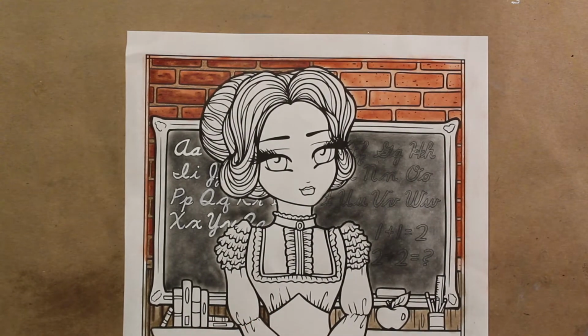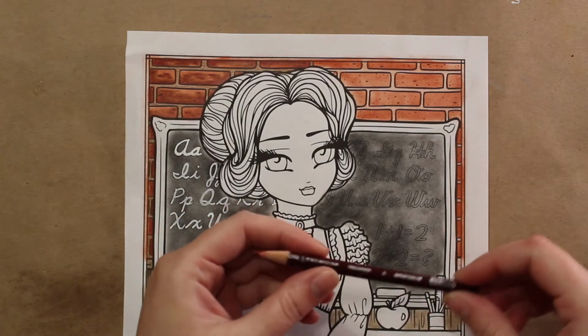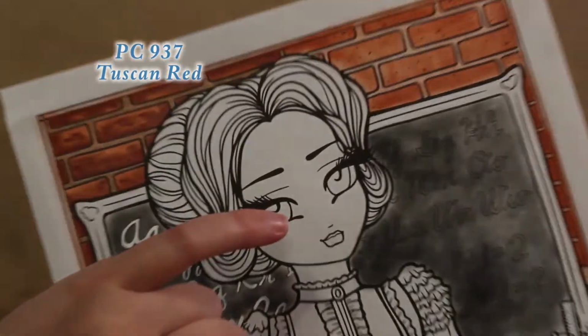So, alright, let's see. So that just kind of helps give us some definition there between those. And then I'm going to use Tuscan Red to put some shading on these bricks. Let me zoom in a little bit.